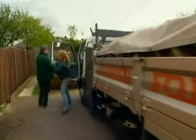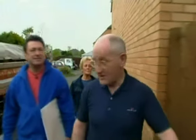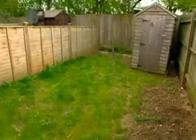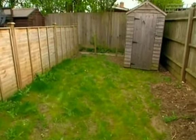Now, I'm told from this video, it doesn't look that big. It's very small. It looks very, very small. Smaller than it looked on that video. Oh my goodness me. It is tiny. If there was a pocket hanky, this is it.